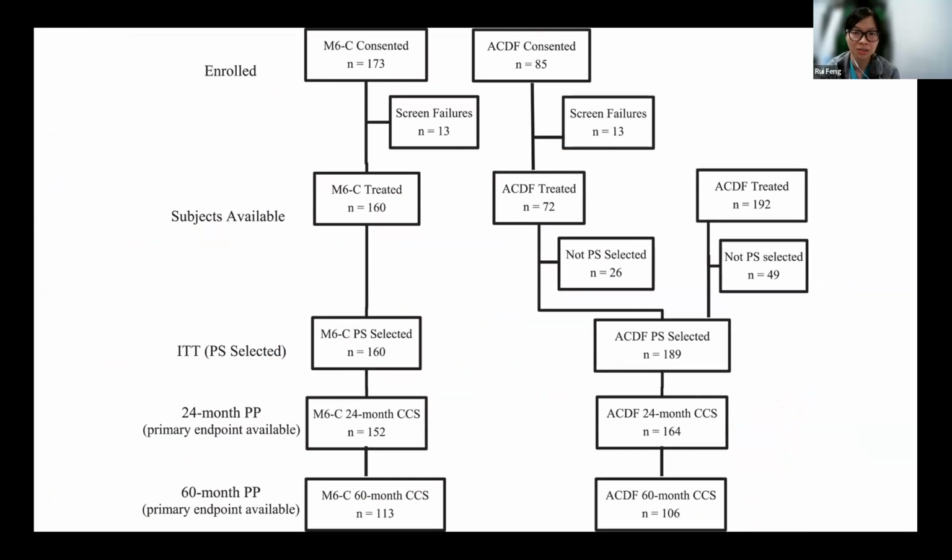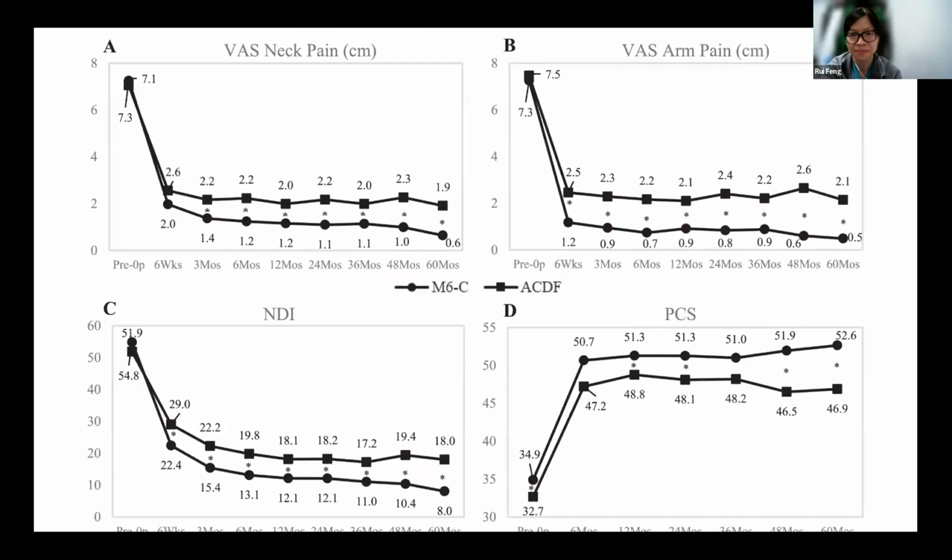So this is the patient cohort they had: about 173 patients that underwent this device implant, and at the same time they had 85 patients that underwent an ACDF. But to match up the numbers in terms of the cohort, they later retrospectively added another almost 200 patients that were treated with ACDF, and they looked at the primary endpoint, which is the clinical outcomes of these patients at 24 months, as well as 60 months, which is the 5-year mark.